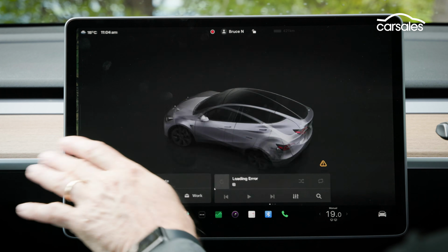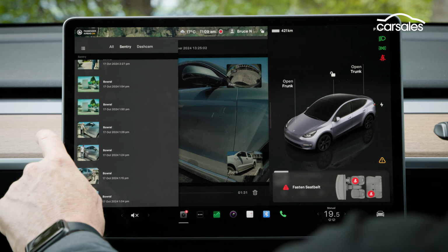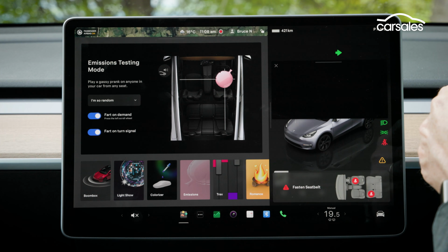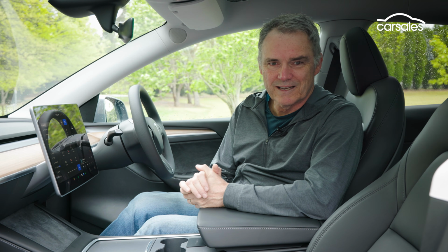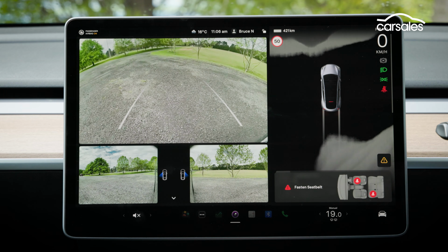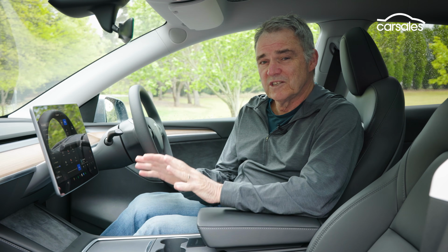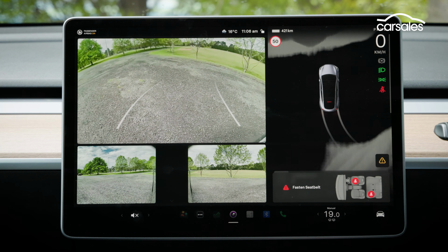Once it's sorted, it makes plenty of sense. There are so many features to explore, from very important, like this recordable dash cam, to the just plain silly. Even though the Model Y has 8 exterior cameras, it doesn't actually have a 360-degree camera view. It's more like 270 degrees. The front is missing. Having said all that though, the vision, the clarity through the screen is excellent.